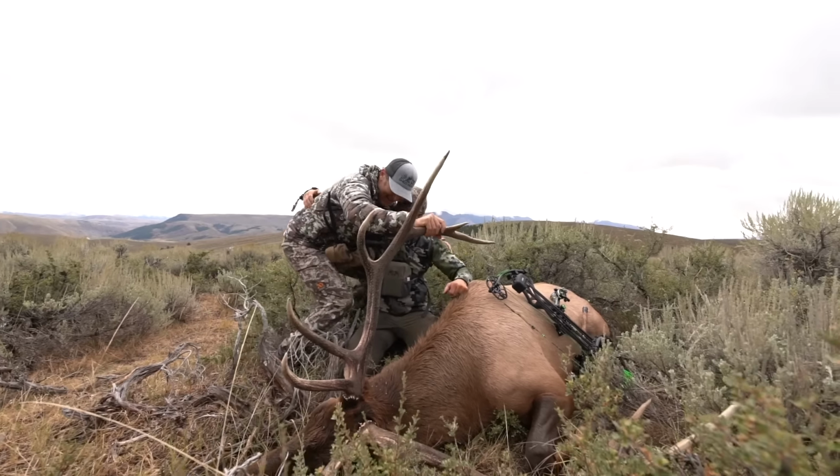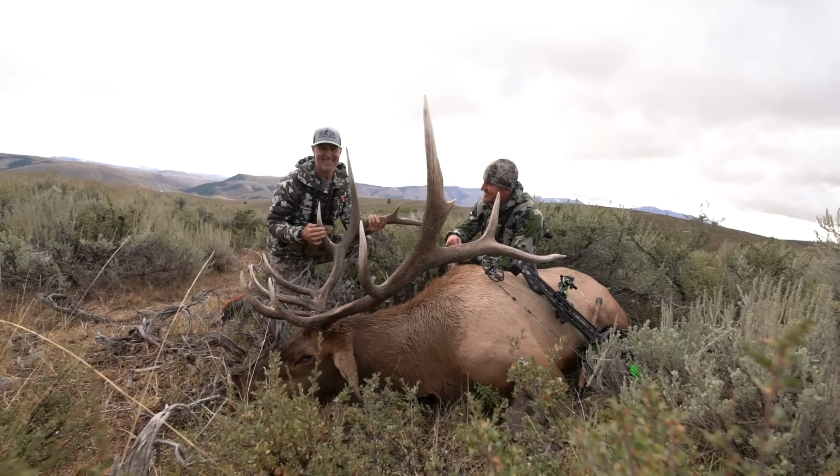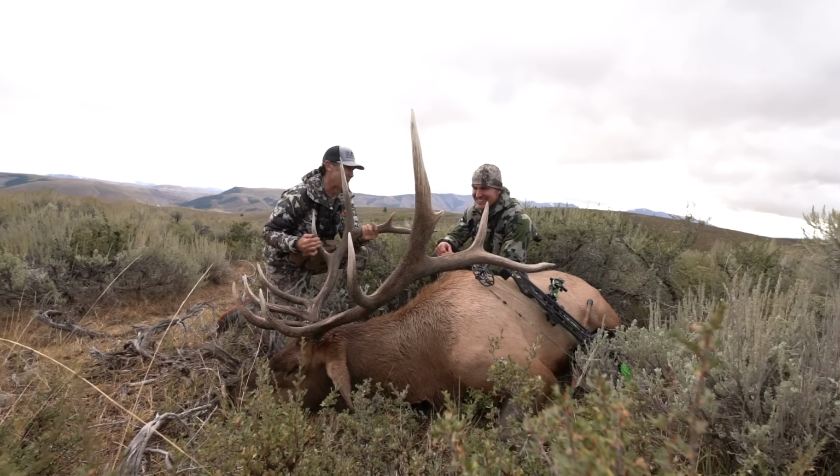Oh my gosh, I'm so happy for you. Look at this thing. I mean, that's a lot of bone, man. Just a beautiful, beautiful, beautiful bull. Oh, amazing. It's dirty. Look at this beam length on him. I mean, that is a freaking beast. Just an absolute giant. 4-year quest. Just awesome. Congrats, bud. Amazing bull. Amazing experience. I'm so happy for you.